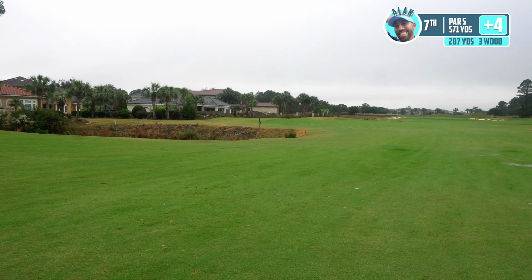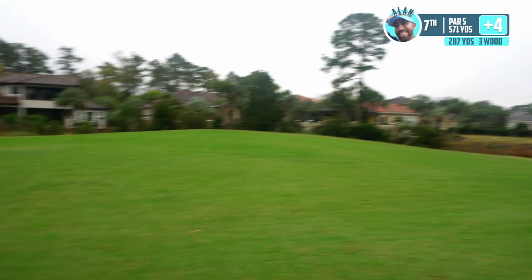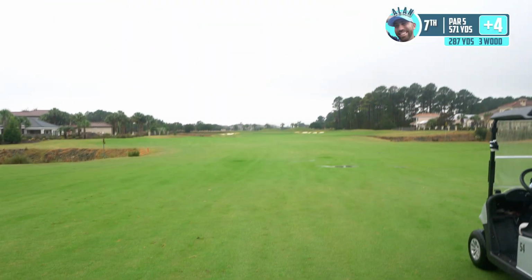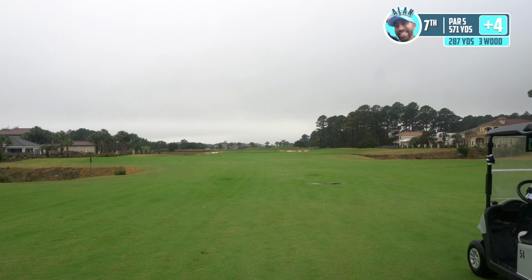Well, I'm glad that we aimed to the right of that thing that was out in the middle of the fairway, because that is a marker saying where the water is. There's a mound right here that kind of covered that, so that's why that's there. So we're in the middle of the fairway. That feels super good. 287 is what the cart says to get there. We're gonna take 3 wood and see if we can get something close.